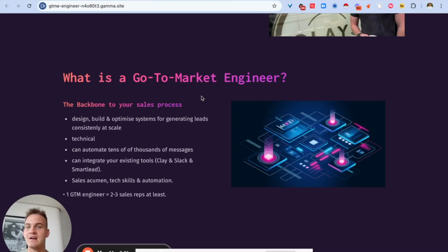So for example, Clay and a bunch of other fancy tools like SmartLead, n8n, or Make.com, some of these tools that you see on LinkedIn posts, but you still have no idea how to actually implement them for your business, how to find the use case. This is where the go-to-market engineer comes in.